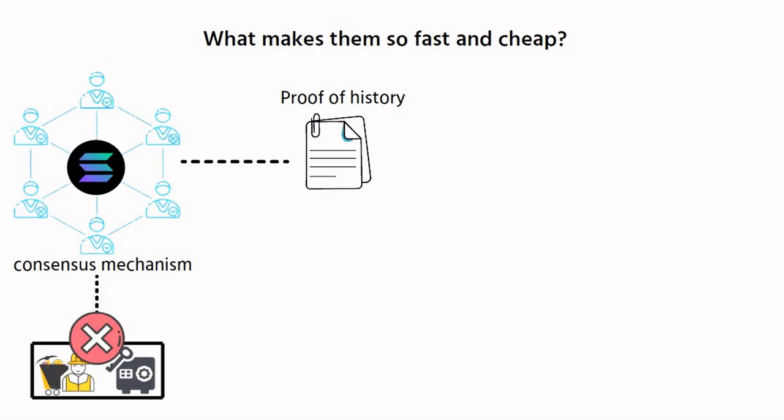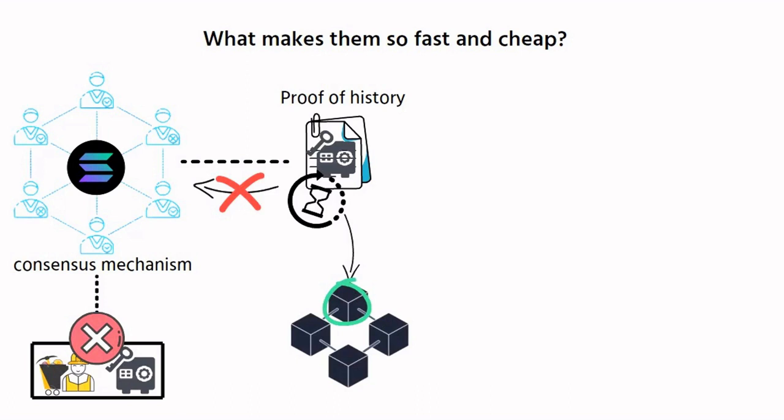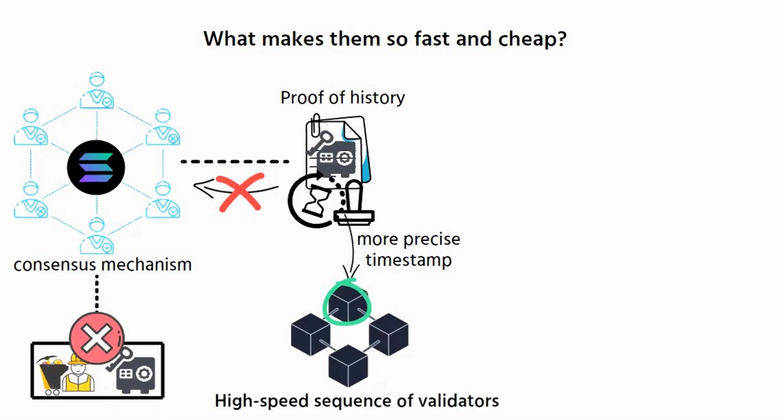Anatoly presented a new system called Proof of History in his white paper. It's proof of stake but includes a specific time variable. You need to know that proof of history is not a consensus mechanism but a way of adding the passage of time to blockchain data. Proof of history timestamps, therefore, allow a more precise timestamp for the blocks. We arrange our partnerships so that they can take a high-speed sequence of validators, basically so that they know the order they're supposed to submit the partnerships without the need to interact back and forth.